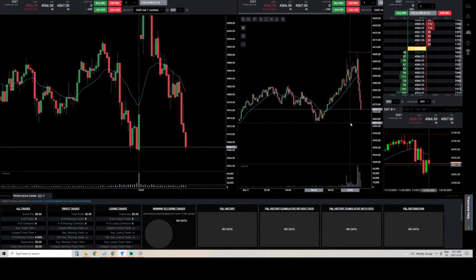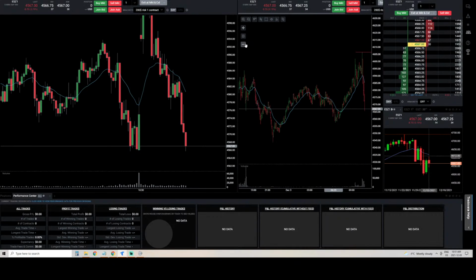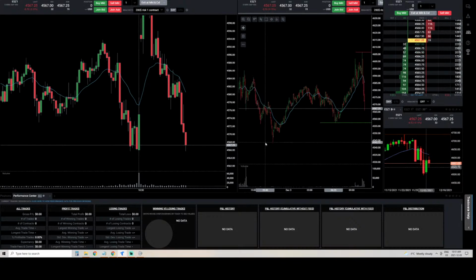Big liquidity point underneath 57 and a quarter and 43.75. Mark these so I don't have to zoom out again.